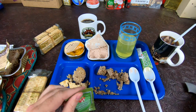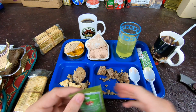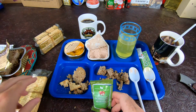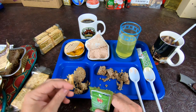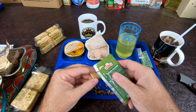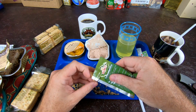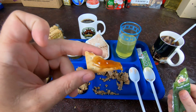Let's see if this is actually more the jam or more the apple butter formation here. You can tell by looking at it when you squeeze it out. Well, we already got a piece there. Let's just use that. The apple butter will look more like applesauce. Yeah, this is the apple jam. So it looks more like jelly.